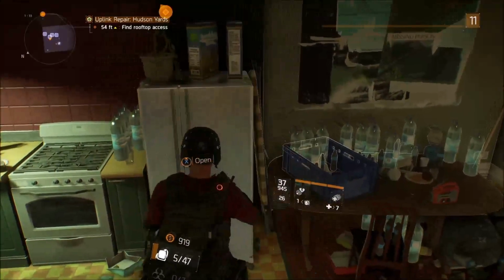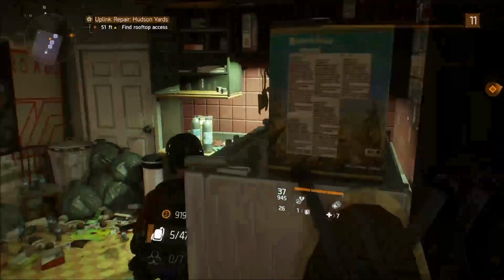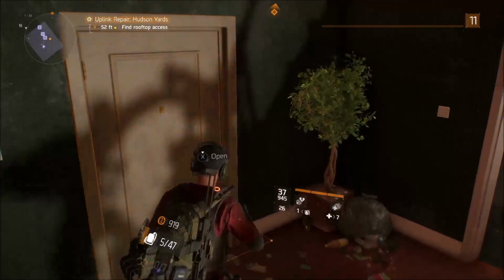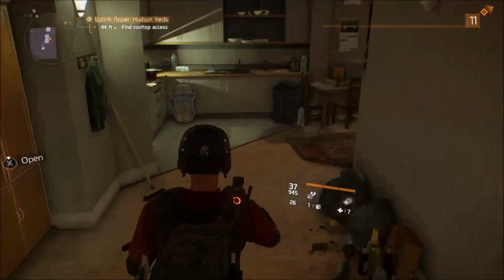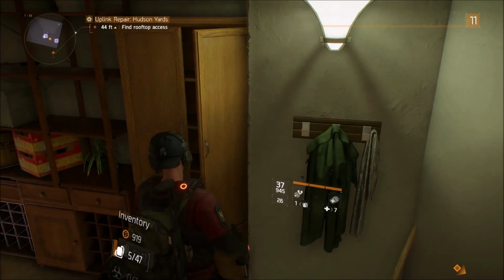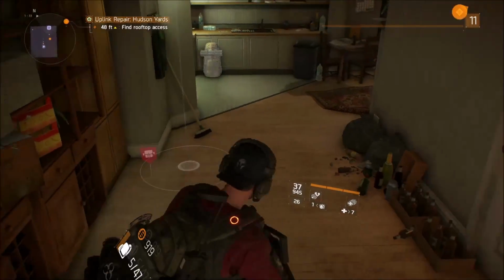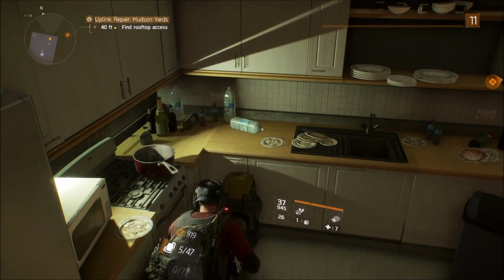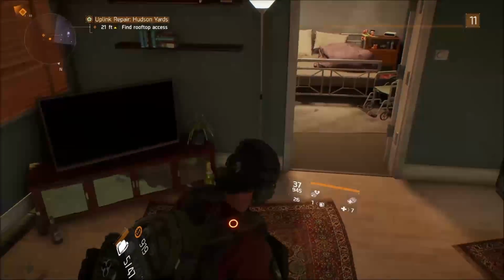And just go ahead and go through all these things and pick up anything that you might need or might want. It's always good just to pick them up anyways, that way if you're running low on something and you don't realize it, you'll pick it up. Also, sometimes when you open these cabinets, drawers and stuff, you'll end up getting clothes from them. Don't know how important clothes are to you, but if you want to customize your character, then grabbing the clothes will be something you want to do.